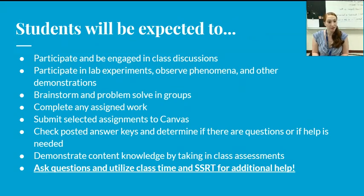In Chemistry 1, your student will be expected to participate and be engaged in our class discussions. This is a really big piece of where our learning occurs in our course. They'll be expected to participate in lab experiments, observe phenomena and other demonstrations, and brainstorm and problem solve as groups. As they could probably tell you, we've done a lot of this already. We expect them to complete any assigned work.